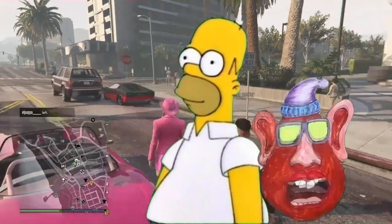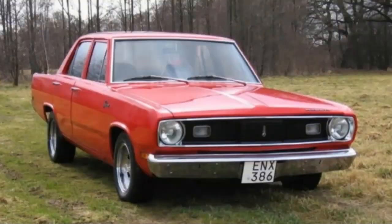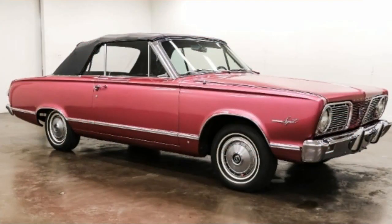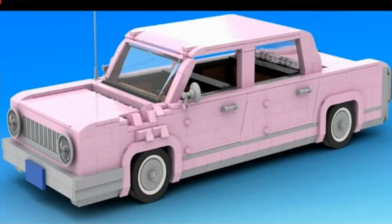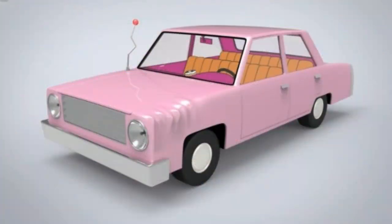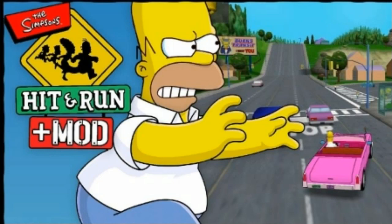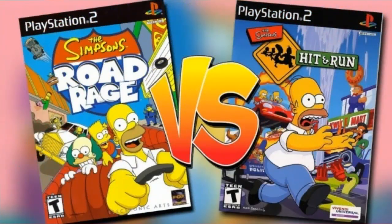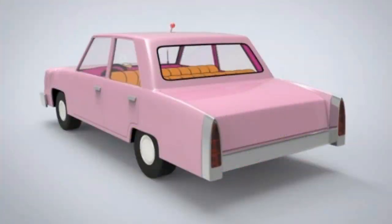Since when? In the cartoon, his car's a hard top, right? So, what are you getting at? What I'm getting at, Homer Simpson drives a Plymouth Valiant and it's pink, right? And it's a convertible. No, he does not. It's not a convertible. Yes, it is. When I was on the video game, Simpsons Hit and Run, or you could go with Simpsons Road Rage, he still had a convertible, right? No, he didn't. He had a hard top for his vehicle.